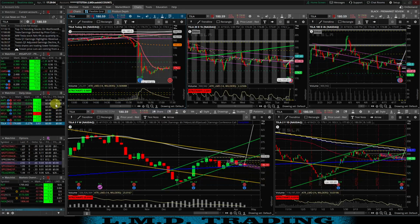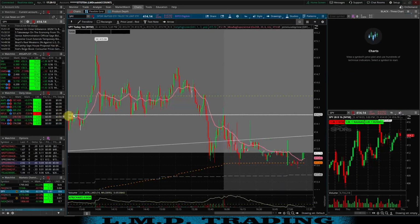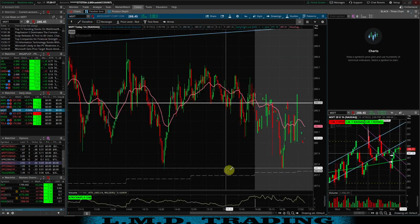But that was my Tesla thought process. Let's go ahead and change this over to our 3-chart layout, and we'll get these option trades that we took today kind of reviewed.